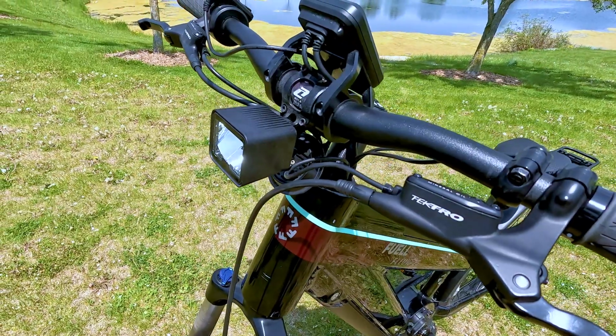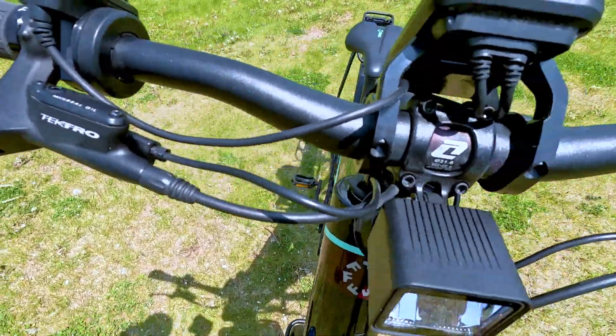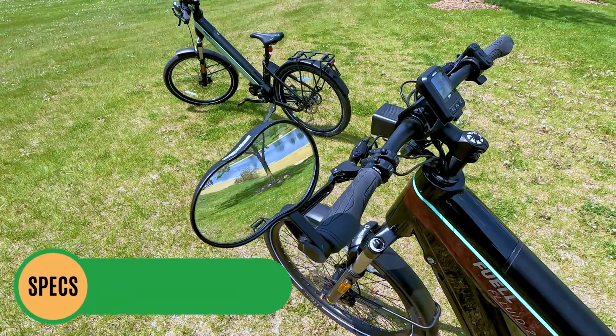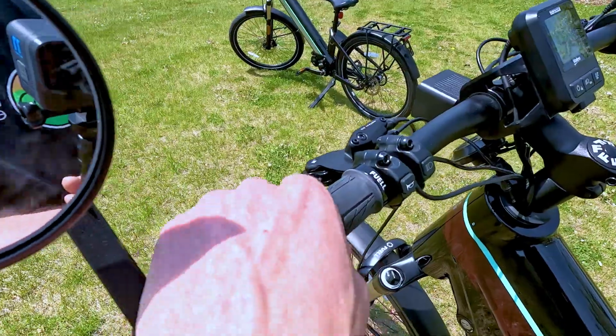Let's talk briefly about the cable management. The company has done a really nice job because all these cables go right into the head tube for a nice clean look. Moving on to the cockpit, the company is going to include this mirror, which is really nice, a nice bar end mirror.